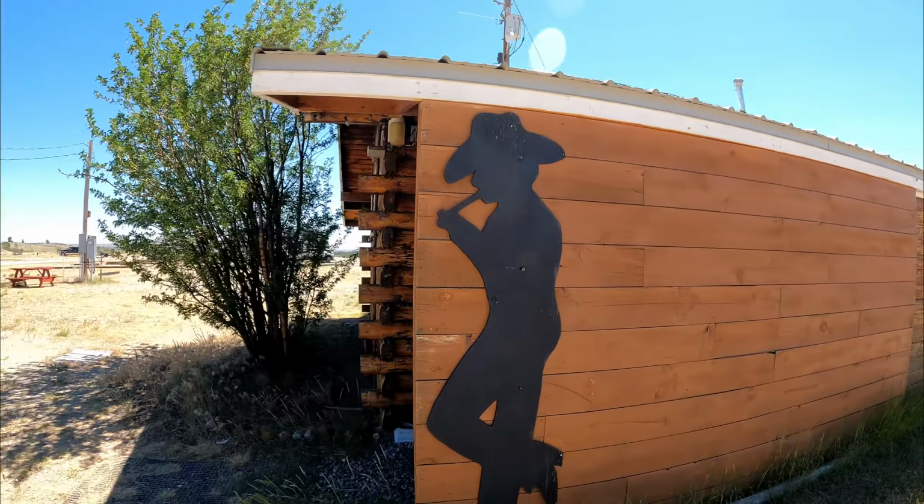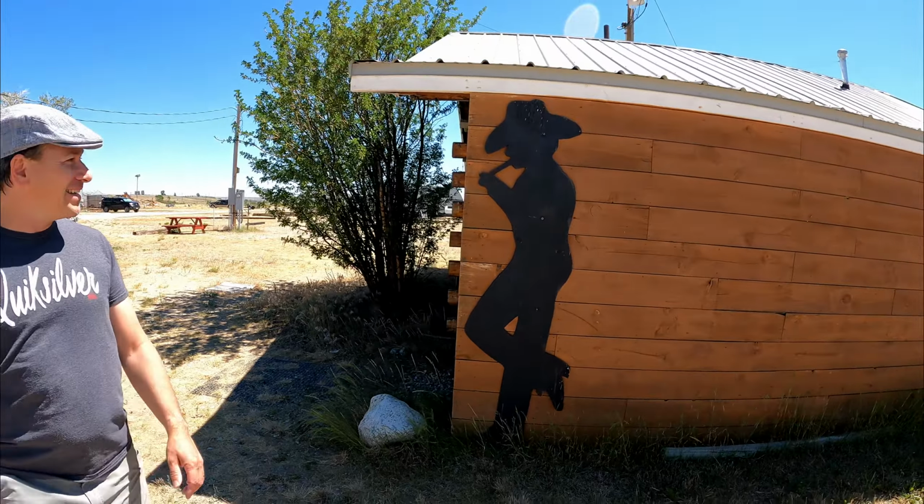Yeah. He's smoking a pipe. Up there's the river. Is that the Wind River? It must be. That's the Wind River Campground. The Wind River View Campground. Alright. There it is, folks. It must be nice to live on the river. It's so sick.